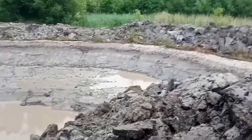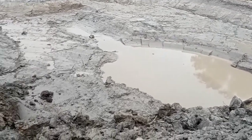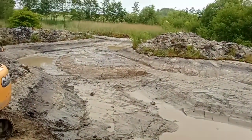Let's have a look from up here. Follow the dog off a climb. Ooh. So I don't keep loads of finance. That's a nice view.